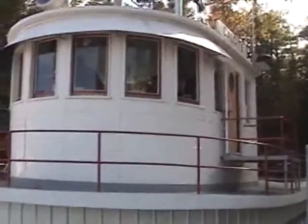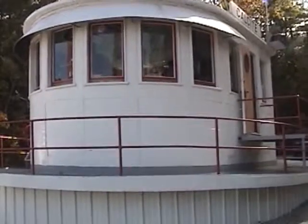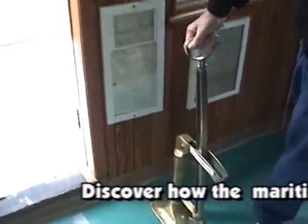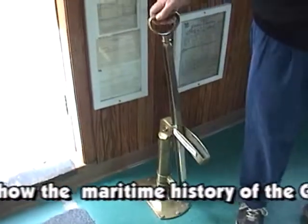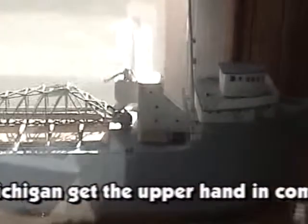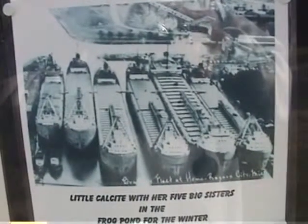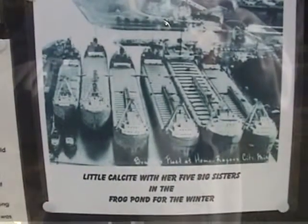Okay, we're here at the 40 Mile Point Lighthouse. We're standing here in front of the pilot house of the Calcite, the ship, so that the captain could signal the engine room. And she must have hauled a lot of limestone out of Rogers City then. She sure did, for all them years. The only one, then Bradley went down what, 1958? 58. I was gonna say 57, so.